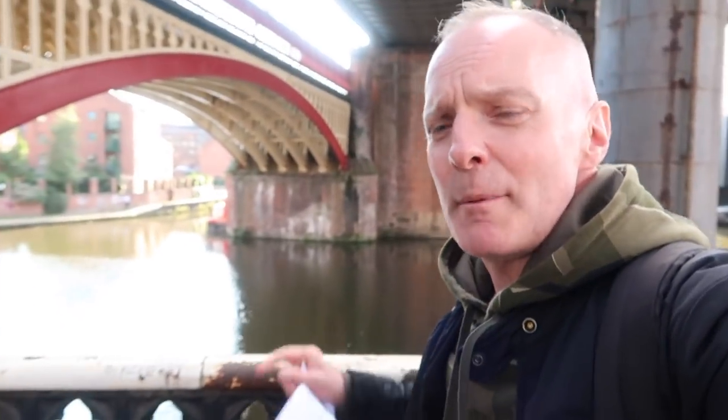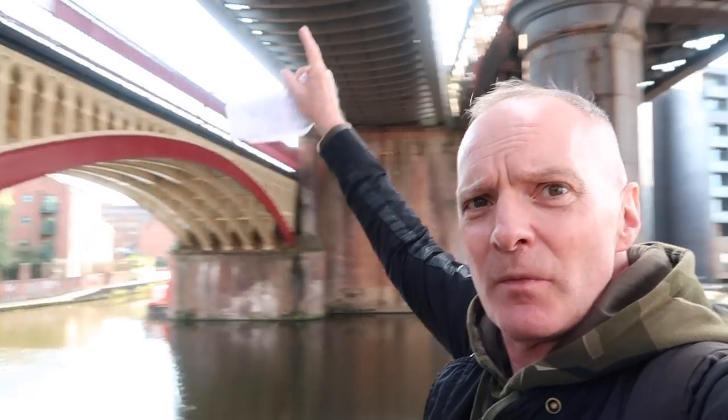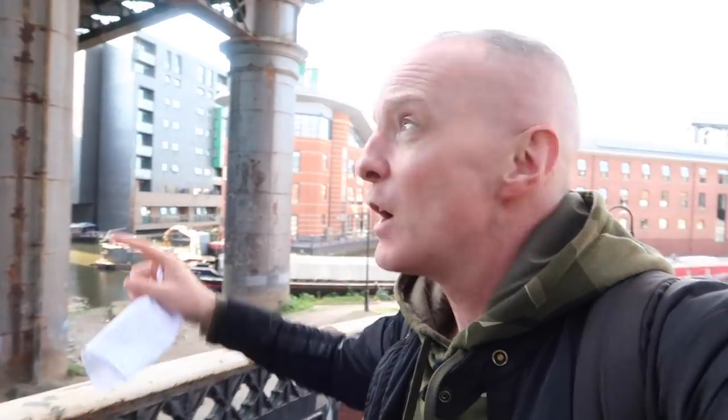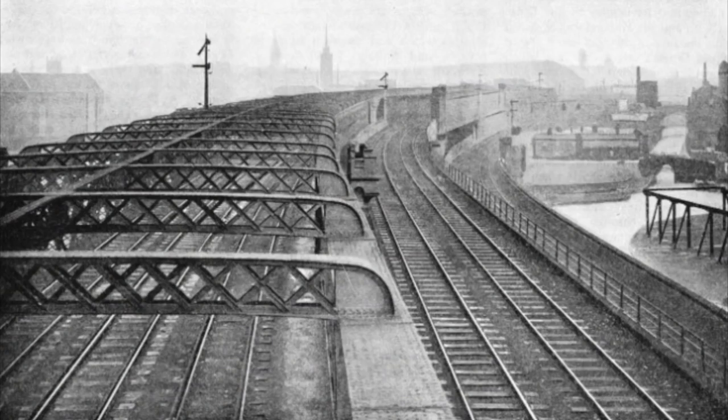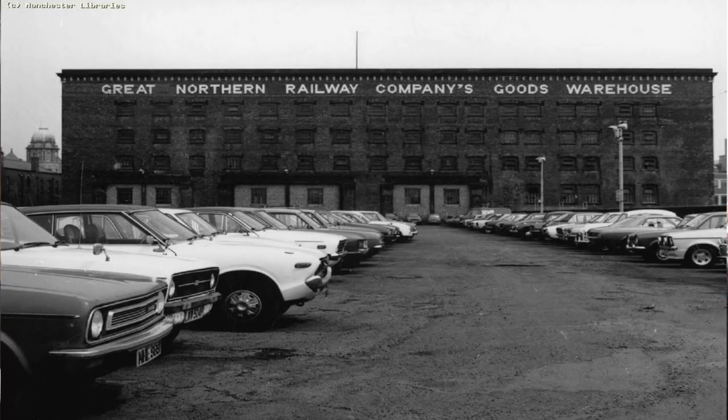So what's going on here? Let me tell you what's going on. So this is the older bridge, this one here. This one that I'm making the video about is the younger of the bridges, and basically these two lines took the Cheshire lines into Central Station in Manchester, which is now GMEX, and they took the trains into the Great Northern Warehouse over on Deansgate.